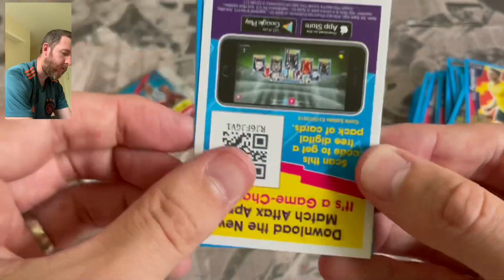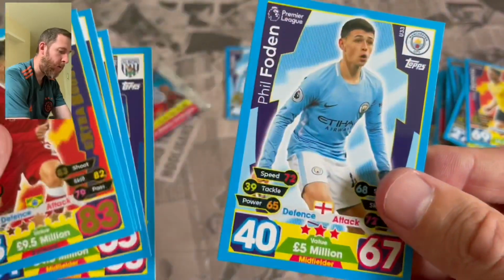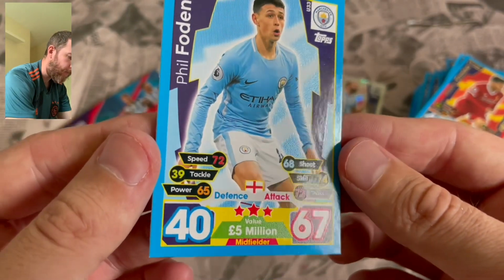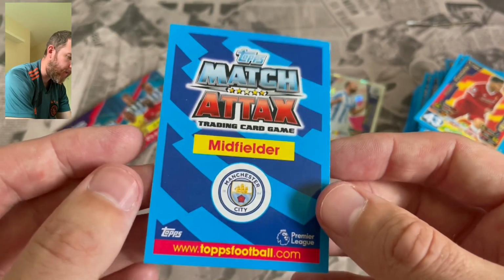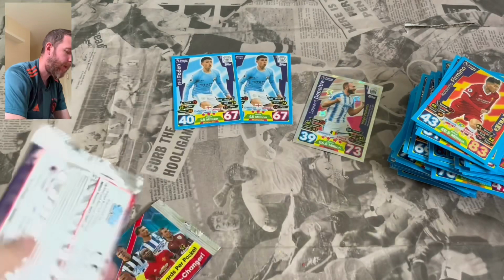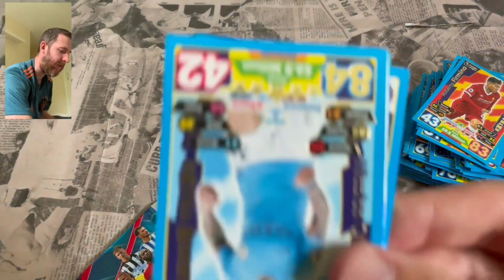Here we go. Who we got on this one? So we've got Field, Kennedy, Carrillo, Lucas Moura, Firmino. Oh, we've got another one. Get in there. That's decent as well. That's not got any blemishes whatsoever. That is a nice one. A little bit of whitening on the back, but again, that's the back. It's not too bad. The front is pretty decent. Two Phil Fodens. That is an absolute win there. As it always is at Football Collectibles South Coast, we always get a win.